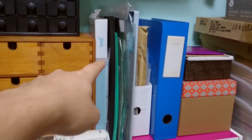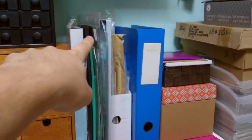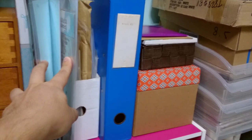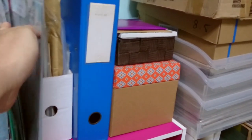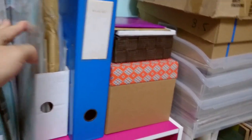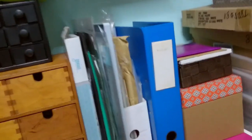Genius platform with some of the other Sizzix accessories. 12 by 12 stencils are here as well. This is the one by Rolanda Pelazzari Designs. Yeah, so they're kind of fun. Scorpel is there. I don't use my Scorpel very much. I'm probably going to just destash that soon.